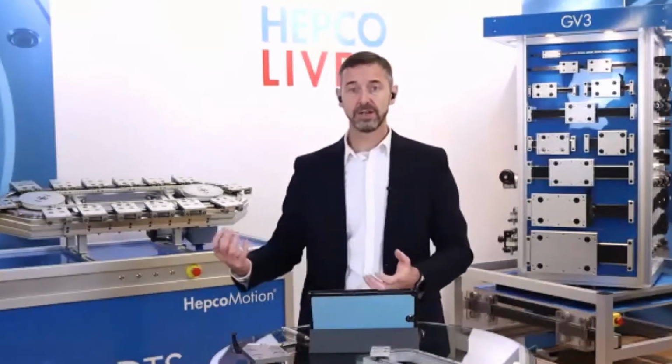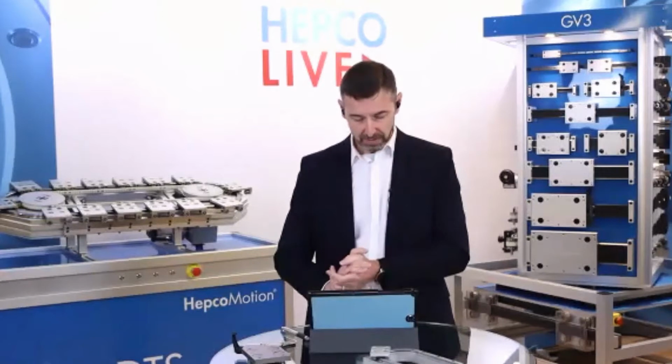And of course, the DTS is key to this production. Not only does the continuous motion maximize the throughput, David talked about 3 times productivity, but it's also reducing that footprint, and factory floor space is so important these days. So yeah, really good example.